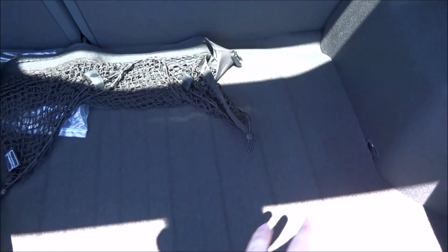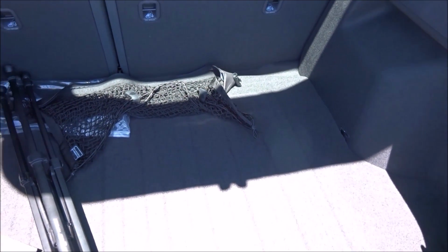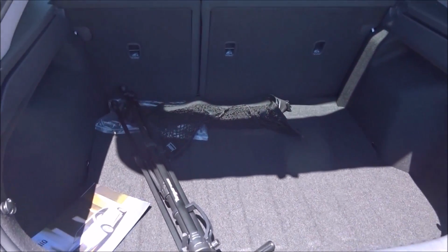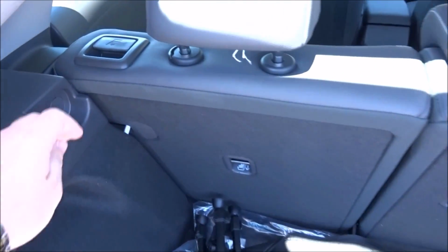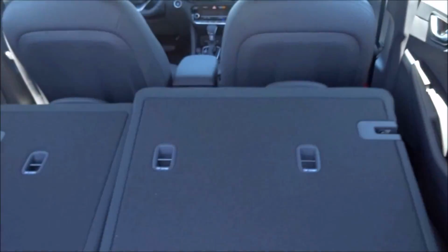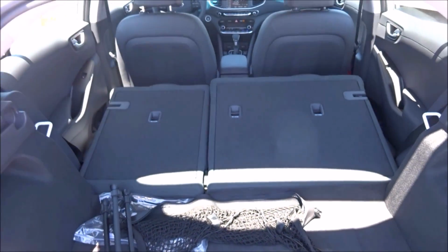It actually gives you a flat trunk floor here, so it allows for up to 26.5 cubic feet of total cargo storage with the rear seats up. Now, these rear seats are 60/40 split fold, so you just flick the little trigger at the top of the seat and you can fold them straight down and extend the cargo space enormously.